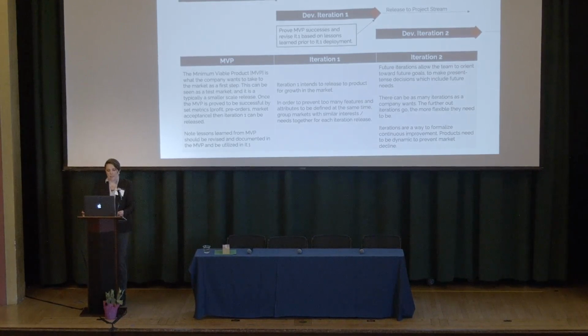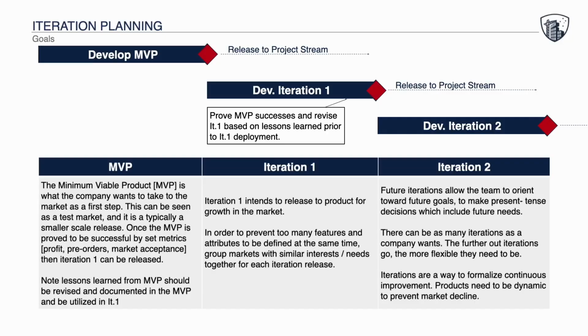This is a pretty basic iteration planning document example. The minimum viable product is our first step as a company. It can be seen as a test market, and it's typically a smaller scale release. And once it's proved to be successful, by your set metrics, you can define what success looks like to the minimum viable product. Then you start to go into iteration 1.